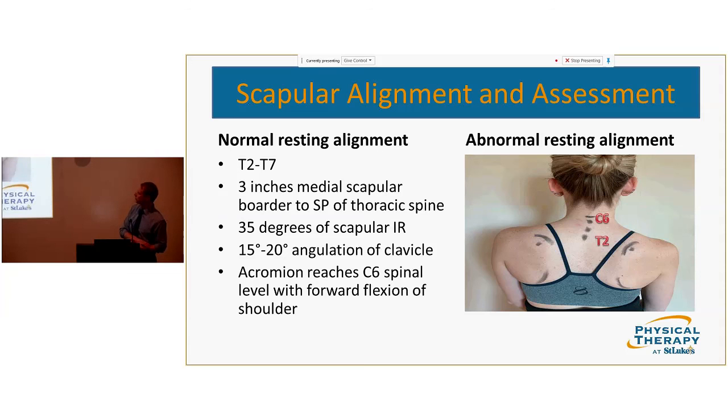I did my best to draw. Luckily, my wife let me draw on her there. So looking at this first position, looking to see basically where her superior angle sits, and I put a dot there just to point it out, and then basically where her inferior angle is. So they're, to me, relatively not too bad in alignment there.